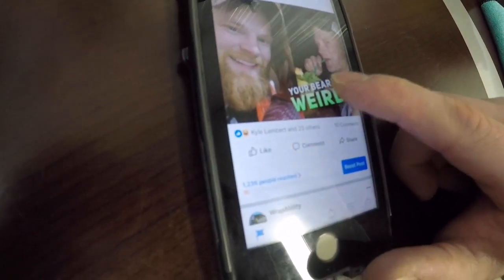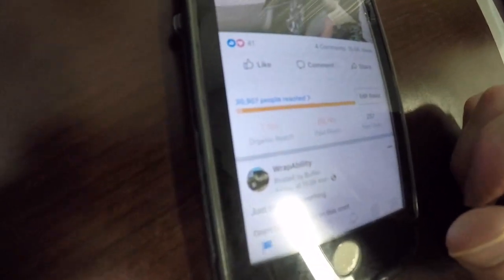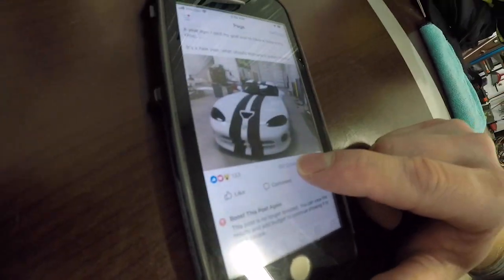Another one's about 25%. Oh, this one, look at that. 1,200. That's 60%. We got another 45%. We did a little boost on that one, but the organic reach is still about 1,200. So that's about another 60%. Look at that, another organic reach above 1,200. 65%. 50 to 60%.